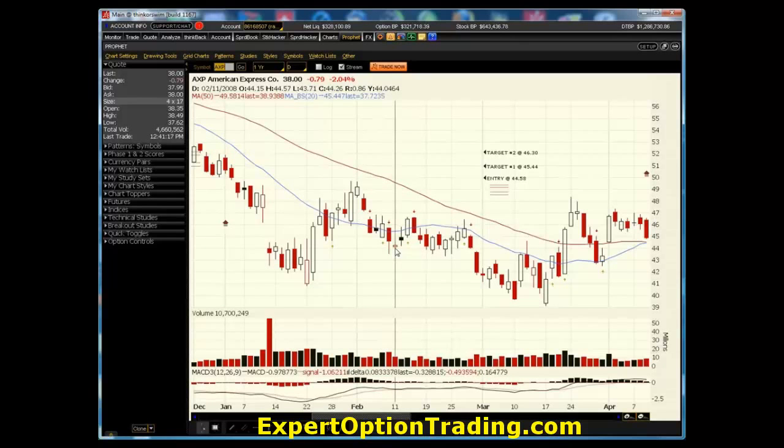And this happens to be on February 11th of 2008. As you can see, let me just draw a little circle around these days so that you can get a better sense of what I'm talking about. The first bar here, this is a daily chart again, is a fairly wide-ranging bar. In other words, the low and the high encompass a couple points on American Express.